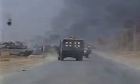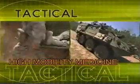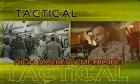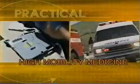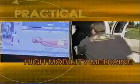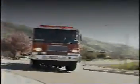Man down. Possible cardiac arrest. Tactical, high mobility medicine, taking high-tech aid to the front lines. As a warfighter moves quickly forward, we want to be right there with them. And some antibiotics. Practical, high mobility medical equipment, just introduced and already saving lives. It means you now have a much better chance at survival.